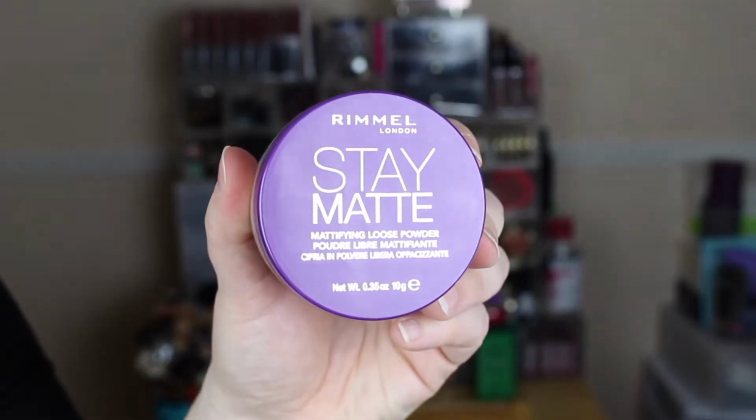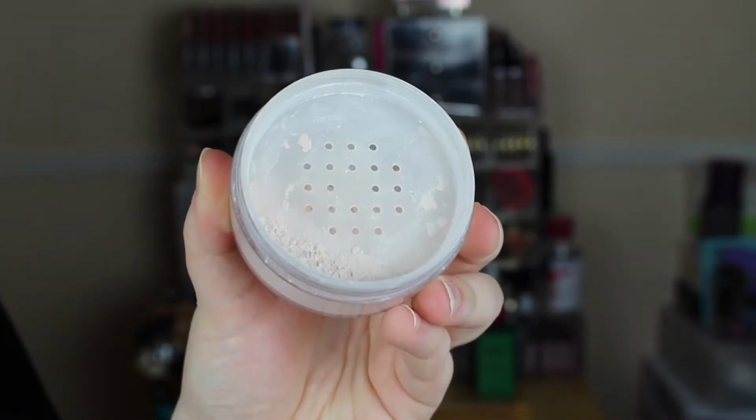Now that all of the liquids are on my face, I am going to use some setting powder to pat some of this down and make it even more bulletproof. And I am going to mix a couple of powders together. The first one I'm going to use is the Rimmel Stay Matte Loose powder.